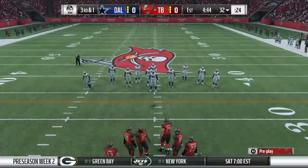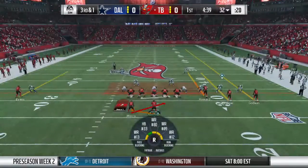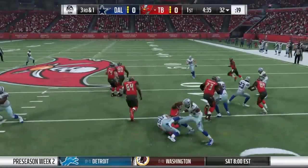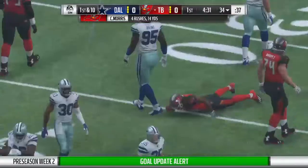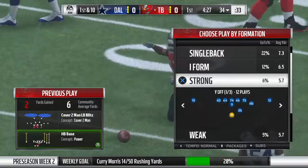And this defense looks for one more stop here on 3rd after the run. They'll run it now out of the gun. And he gets it to the 34. Good enough for the first. They only get 2 there, but on 3rd and 1, that's all they needed to keep the drive going.